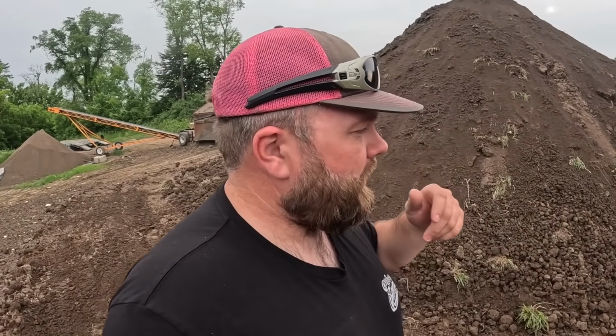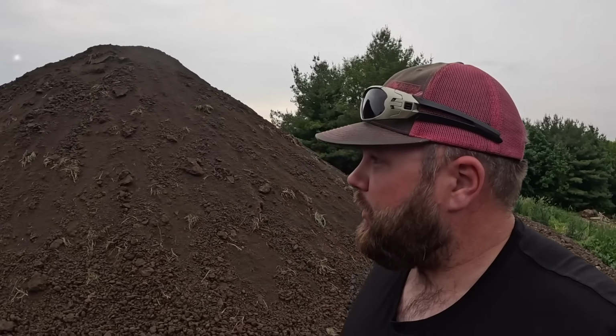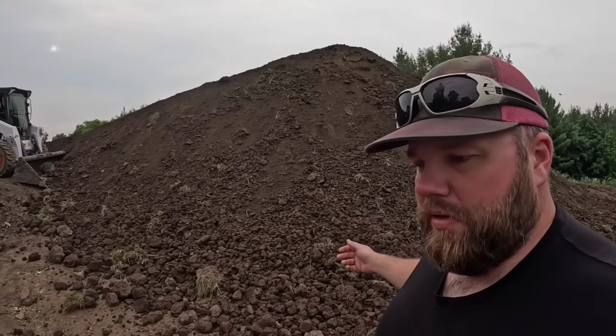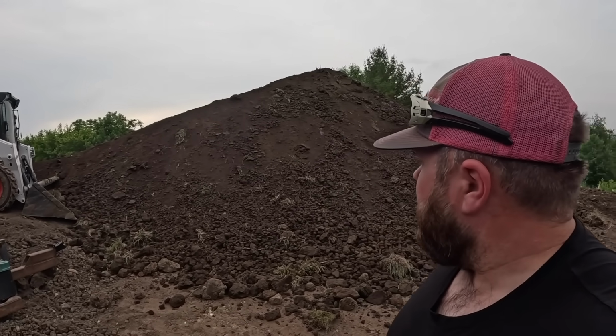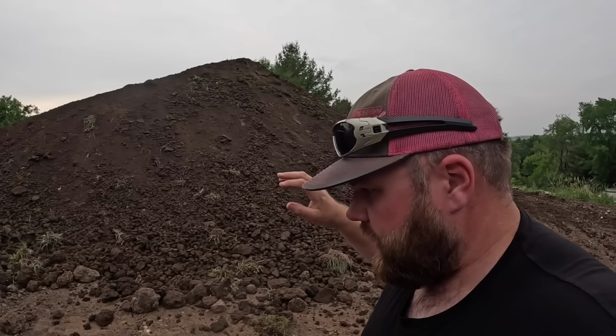Just calling it a day here. It is about 7 p.m. I had Jacob haul till about 5, and then I came out here and just spent the last hour and a half pushing this up here. So we got a total of 30 loads here. I mixed in a couple loads with it. I think we had 27, then I mixed in about 3 loads with it. So really good stuff. Feels good to have some dirt in stock, ready to go.